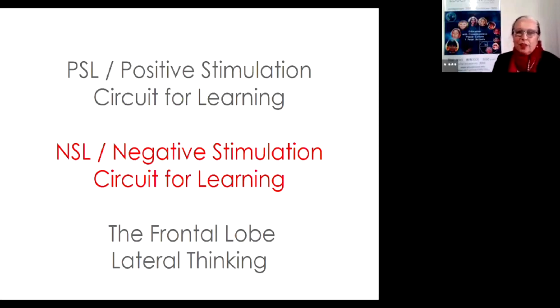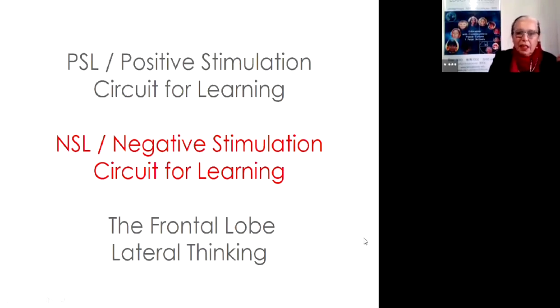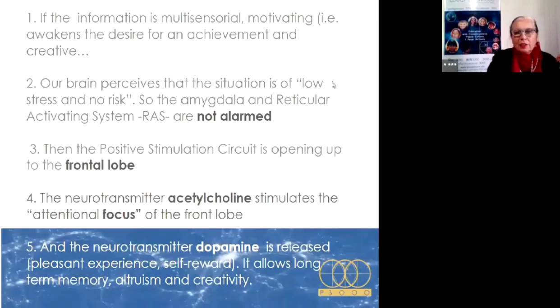PSL stands for Positive Stimulation Circuit for Learning, and the opposite, what we don't want, NSL, Negative Stimulation Circuit for Learning. And it's linked to the frontal lobe, as well called fourth brain, the fourth brain number 4, and lateral thinking. So let's start. The whole story is like that. It's about the process from the information to the back of the brain all the way up to the front lobe.